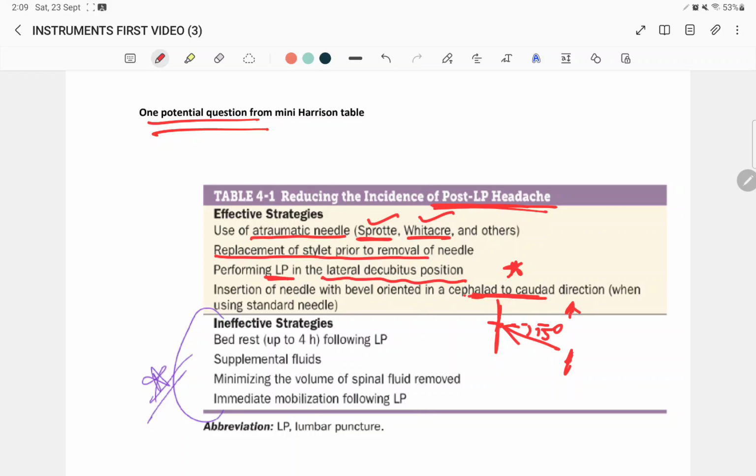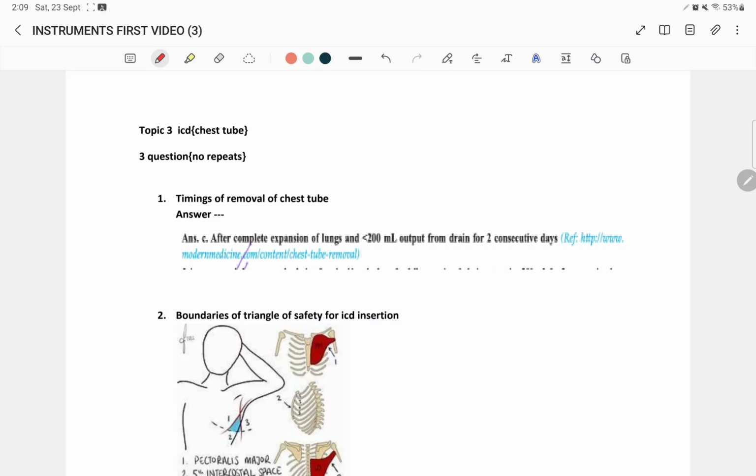But there are certain ineffective strategies: giving bed rest, immediate mobilization, supplemental fluids, or minimizing the volume of spinal fluid. These are ineffective. Even if you don't do this, it is not going to have any effect on reducing the post-LP headache. Now, since we have completed the LP topic, I have entirely covered all the types of questions that can be asked, and even the potential questions.